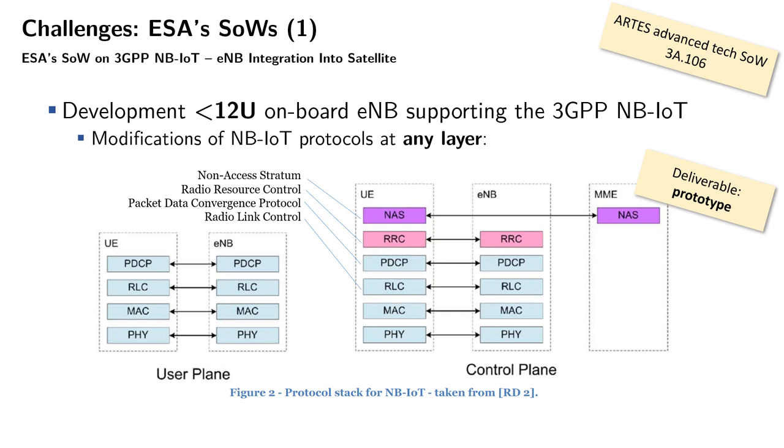There are a few ESA statements of work that actually support this type of challenge, and I'm going to briefly go over them. One of them is about defining an eNodeB structure to be running onboard a satellite. One of the things they mention is naturally that many NB-IoT protocol layers can be modified to make this work. This somehow backs up my previous slide where I mentioned the architecture, what the architecture placement should be on this type of direct satellite IoT. So this is one of the statements of work.